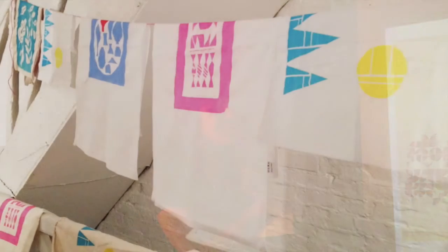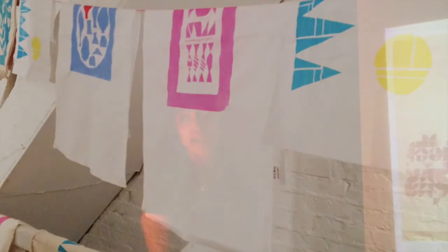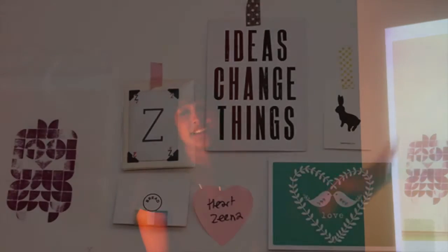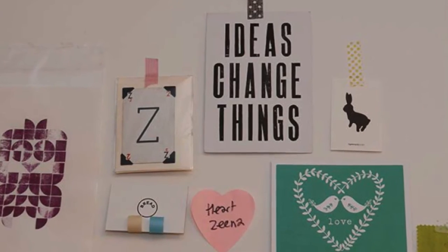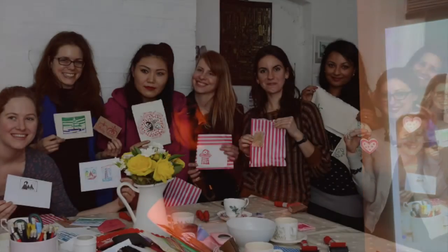So these were just a couple of photos from my studio. Just something else I picked up from the Do Lectures in Wales. I don't know if anyone's ever heard of that, but it's like the TED Lectures, but the Welsh version. But ideas change things, and it just takes one idea to do something exciting and to kind of make something happen and make something work. And that's what I always try and do with my workshops.